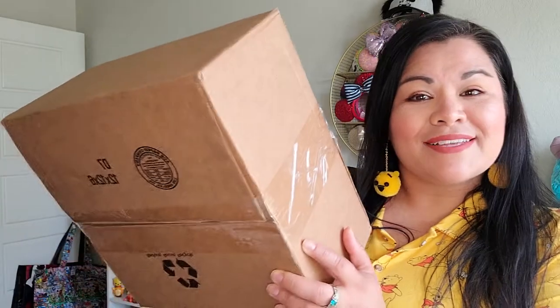I never did receive notification that it was shipped, nor did I receive tracking, which kind of seems to be a little routine with Loungefly when you purchase directly from them. However, here's my box and I'm super duper excited. When I saw this collection, I was thrilled to purchase some of the items. And let me show you what I got.